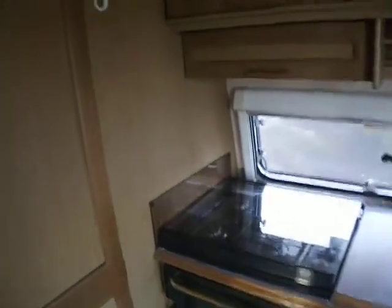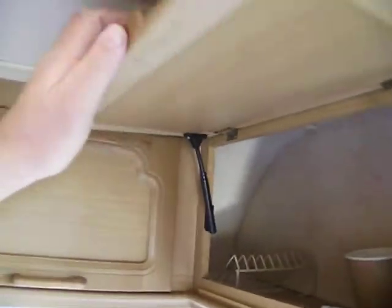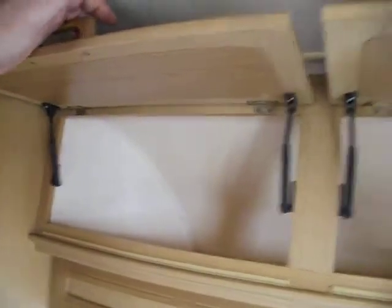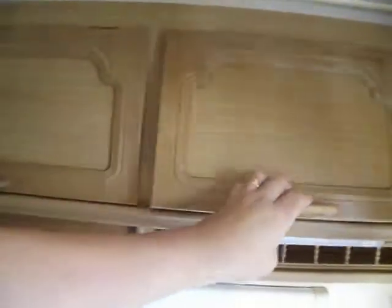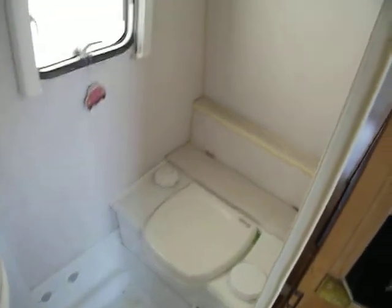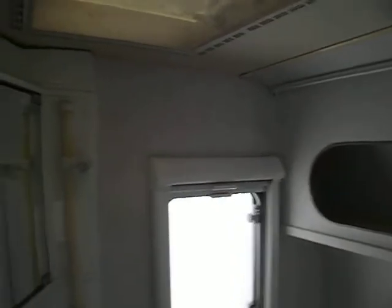Into the bathroom. Oh, just before I do that, I'll show you in the kitchen top cupboards. You can see there's no damp in there, no soft walls. It's just the way that it should be. Like I said, it will be fully valeted, so disregard any dirt that you see. Into the bathroom. A Thetford cassette toilet, of course. No staining on any of the walls in the bathroom. In fact, in that bathroom it's very nice.